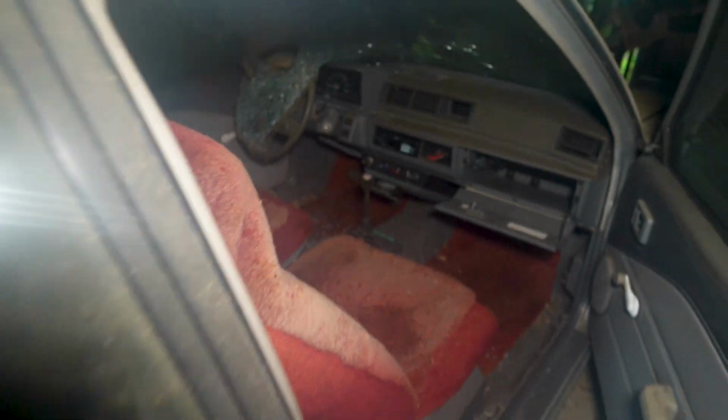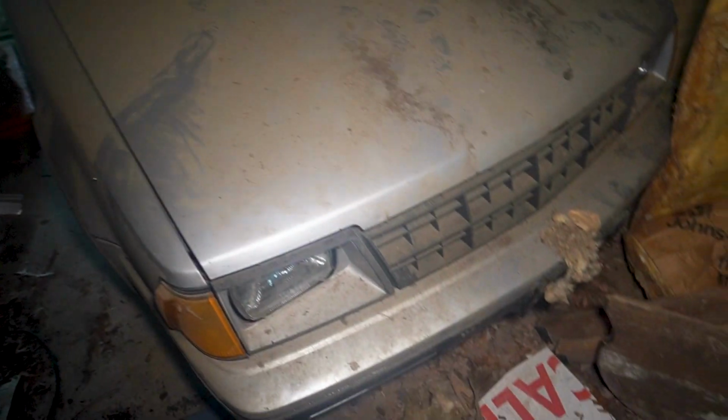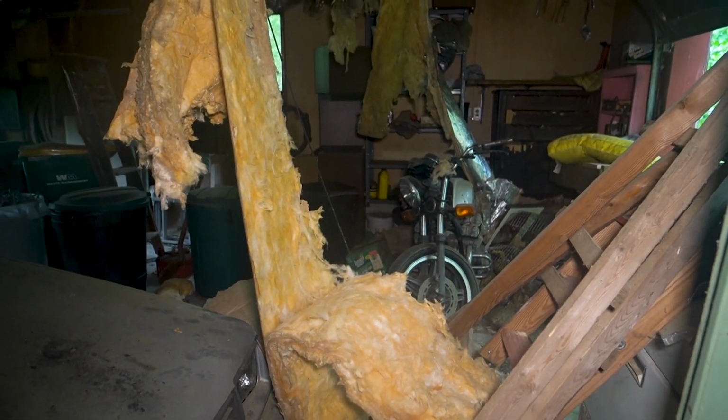Foggy because of the rain. Spider webs all over the car. It's a Nissan. It's a motorcycle right there. Probably a Honda motorcycle.